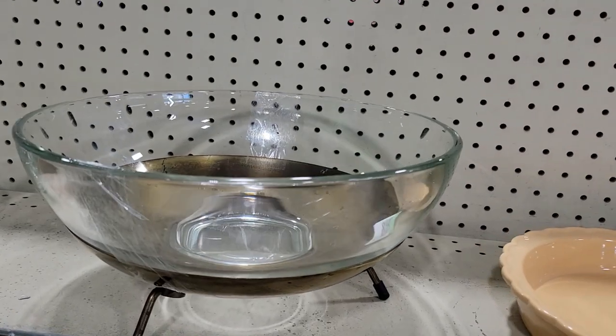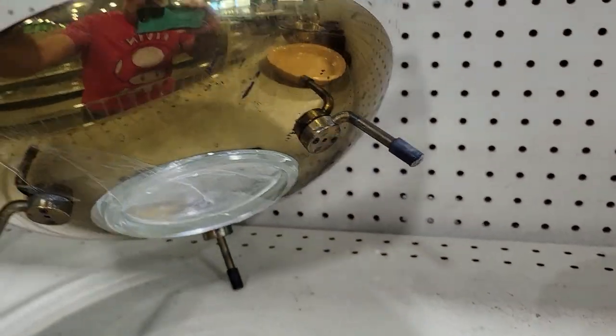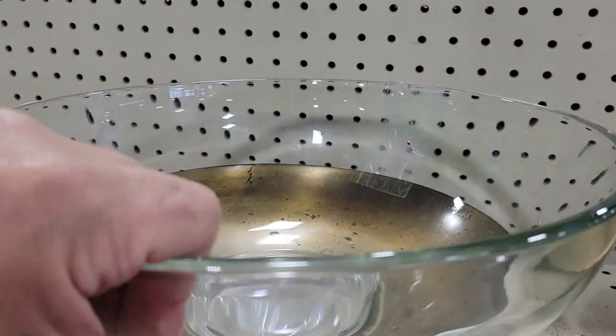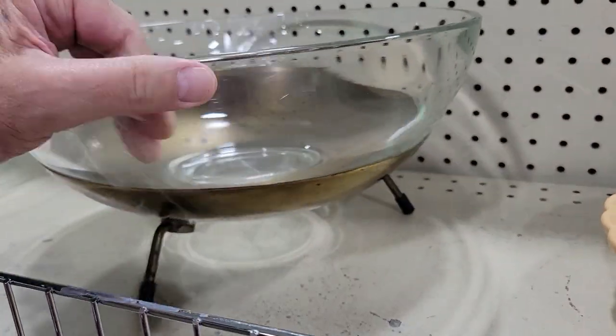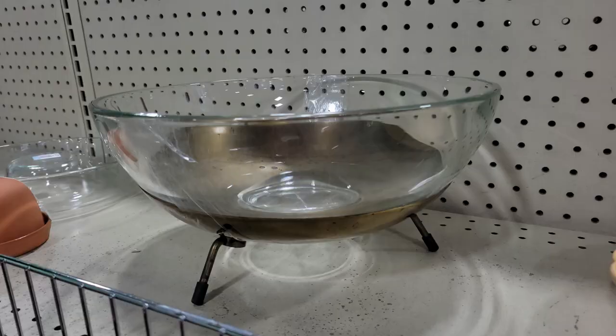Hey guys, this is a really interesting bowl. It's got these pin feet with the little rubber thingies on them. And it's like brass. I'm thinking it's from the 50s. Really cool. I went $13 for it. Not for me, but worth a little look. Very cool. Okay. Off I go.